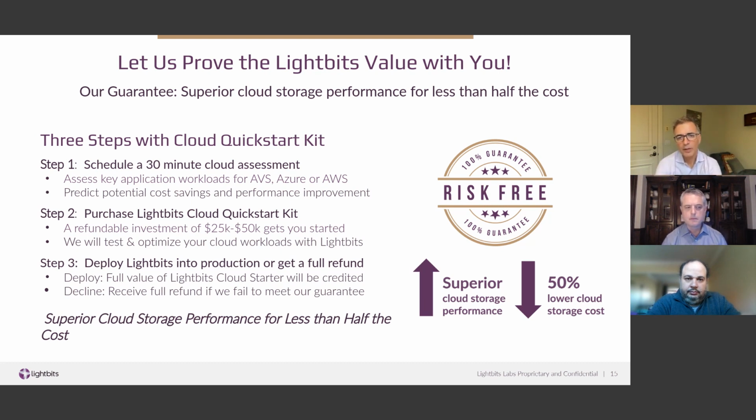We also have a program which we're very excited about, which is called the Cloud Quick Start Kit. We basically guarantee that for your performance intensive workloads, we can do better performance than any other storage option at half the cost. And this is a risk-free guarantee. So we sit down with you, we do an assessment of your environment, of your workload, only takes 30 minutes. And then we propose to you what we can actually achieve for you, which would be better performance at less than half the cost. And if we're not able to demonstrate that, prove that to you, then you get a full refund. So Cloud Quick Start Kit is available today. And we're very happy to extend this also to customers who are interested in evaluating Lightbits for AVS. So please contact us, lightbitslabs.com, and we can engage with you and do the quick assessment.